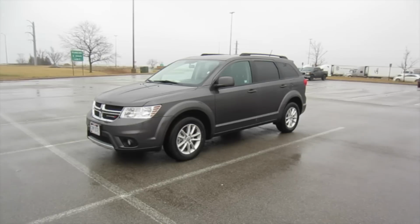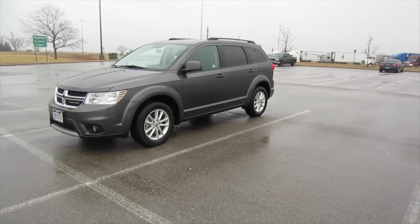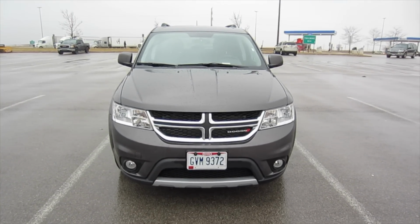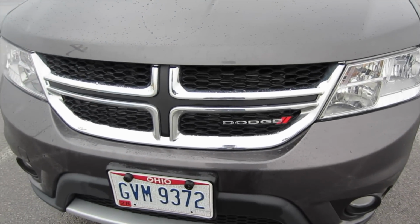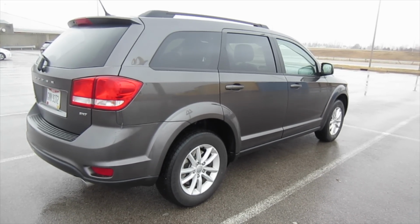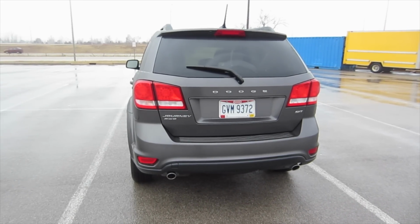So today I'm driving the 2017 Dodge Journey SXT. This is a compact sport utility vehicle that MSRPs for about $25,000. This SUV seats up to 7, although the third row seat is pretty small, and if you drive conservatively you can get 19 miles per gallon in the city and up to 25 on the highway. I drove this car for about 3 days. I put over 600 miles on it and I really liked it.